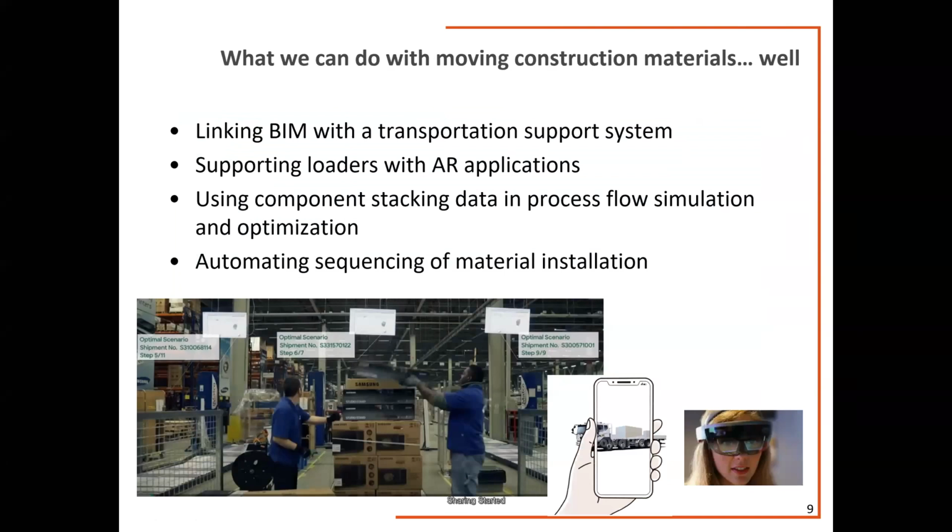And what we can do with moving construction materials. Some of my ideas for further study: I try to link the BIM with the transportation support system with an API, to increase the applicability, so people don't need to input all of the information about the materials into the software. Also, this figure is from a Samsung factory, and they have a screen here, and they don't think about how to stack all of these goods on pallets, because how to put those goods is shown here on the screen.